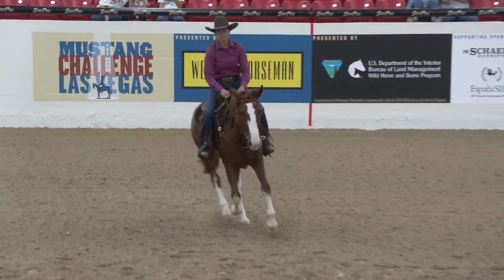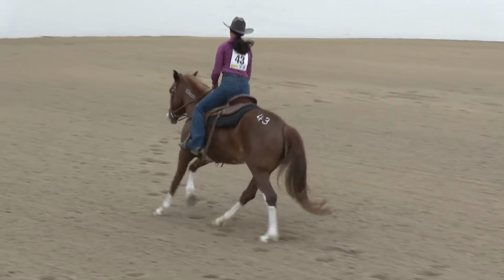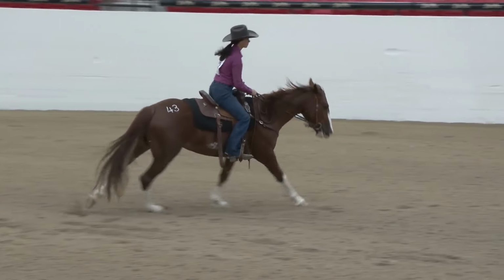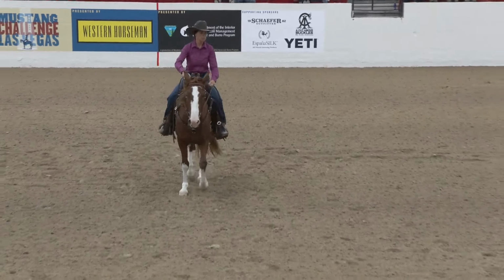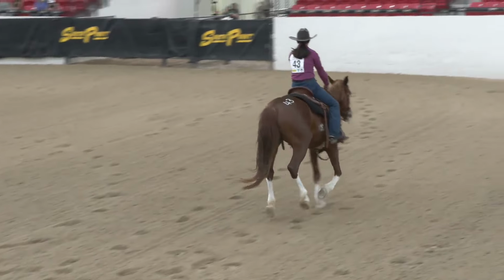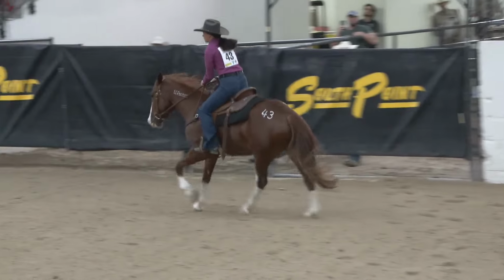And then we change our leads in the center. We do a little simple change. Just kidding. I forgot there's two circles now. See, I don't even remember the pattern. So they added that into compulsory where you now have two circles. Okay, now we do lead change. A little simple, a little cute simple. I could have gone closer to the rail.